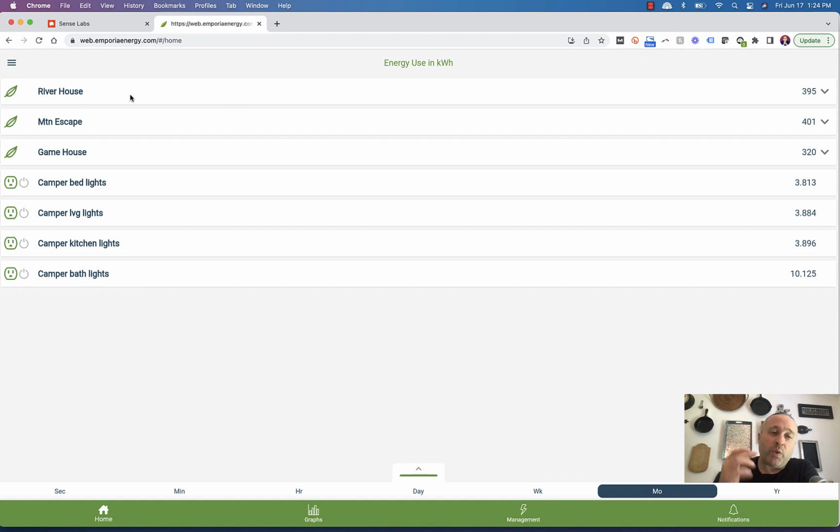But I also really like using these devices for understanding what's going on in a house, and particularly how a piece of HVAC is operating, because I'm a nerd on that, because I want equipment that runs as long as possible at the lowest level possible. And so we've got some interesting comparisons here.